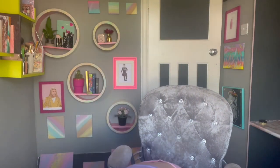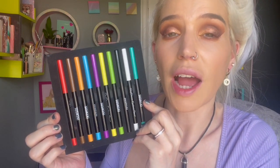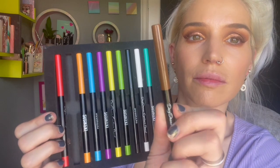Gorgeous. Okay, right, so guys, this is the look. I mean, look at it. It's so beautiful. Okay, anyway, guys, I was going to do black. Should I do black? No, I'm not going to do black. Black is boring, and I'm not doing it. Okay, so we're going to use one of the Susekiki Fabulous Colourful Eyeliners on the eyeline. So I'm going to use this brownie one. I think it will just really complement the look.